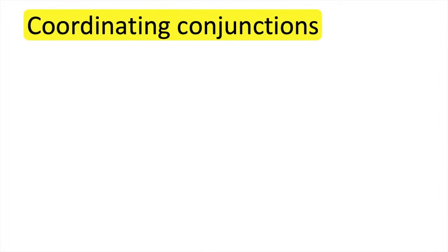Coordinating conjunctions. A coordinating conjunction is a word that joins words, phrases, or independent clauses. There are 7 types of coordinating conjunctions.